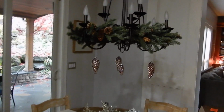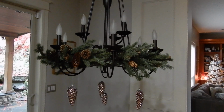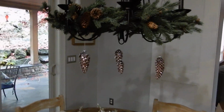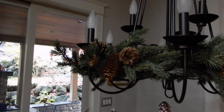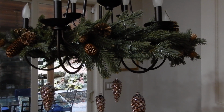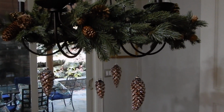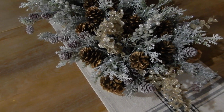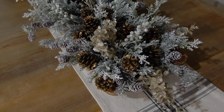I also decorated the chandelier in here this year. By the way, these chandeliers were just from Lowe's. I think they're from the Kichler brand. I'm not sure they have them anymore. So I just hung some pine cones. This is the garland that you saw me haul in my holiday decor haul. It's just from Hobby Lobby. I don't know why I'm having a brain fart about them. And then the dough bowl I just filled with a bunch of pine cones.